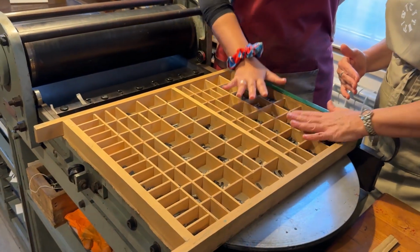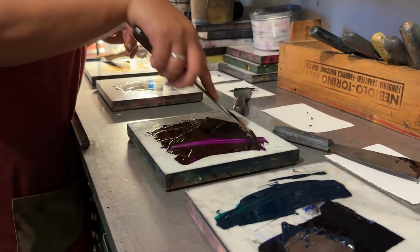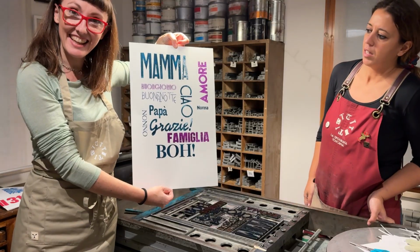Ciao. Grazie. Sette. Boh. Uppercase and lowercase. They have their own personality. Do you like it?